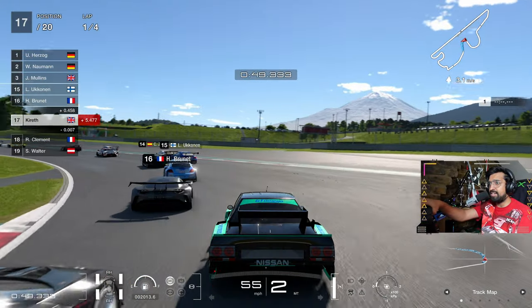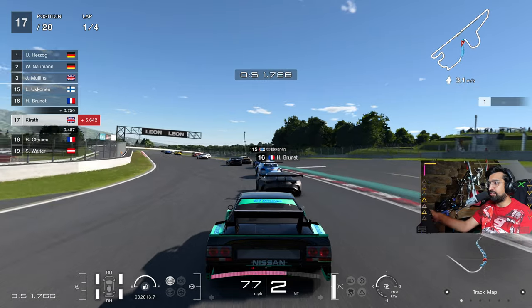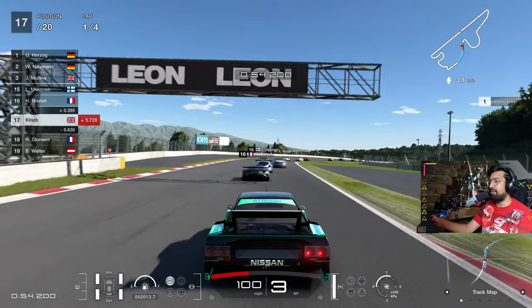It is an absolutely insane car to drive, and that's mainly because of the turbo. This car is so reliant on the turbo. Let's talk all about it.